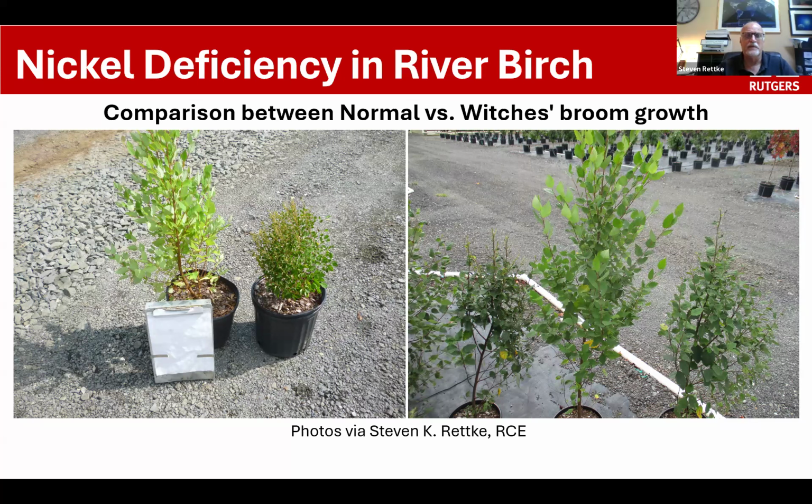And what's happening here with nickel deficiency is that it creates a stunted growth with very short internodes between the branches and very small mouse ear type sized leaves. And it's often been called the mouse ear disorder. But you can see the difference in the sizes, and those smaller stunted plants, you're not going to be able to sell those as a nursery grower. And so you can notice the ones that are full size versus the smaller ones.